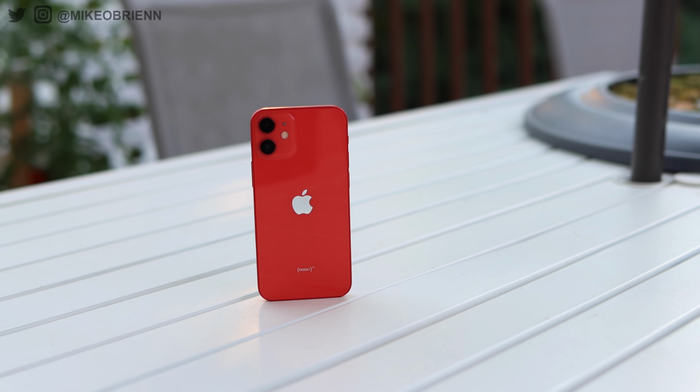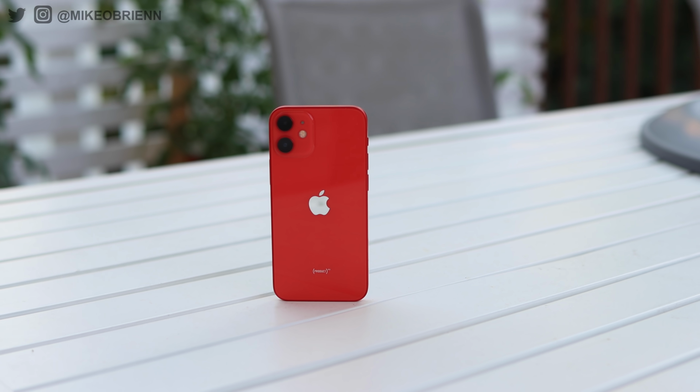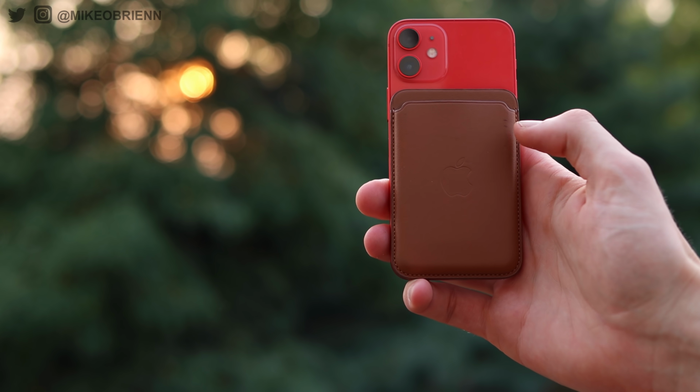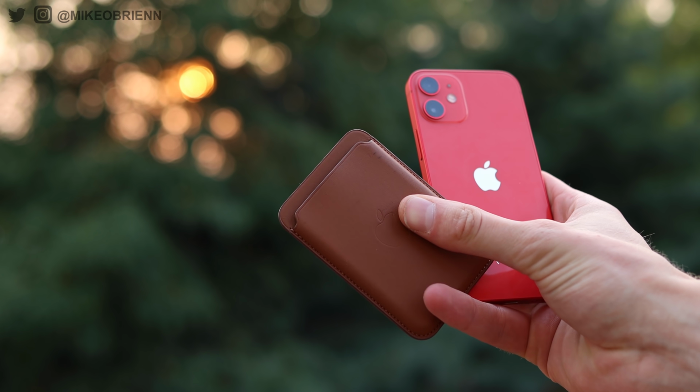Because like I said, some of the rumors, and granted these are just rumors, some of the rumors have been saying that we can expect a better MagSafe or at least stronger magnets on the next generation, which I think is one of the big drawbacks of the iPhone 12 mini right now, being the weakness of those magnets.